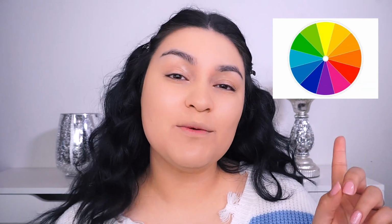golden undertone. If you are not familiar with the color wheel, I will insert a picture here for you guys. So if you guys can see here where you see the purple and the blue, and then you go right across, what do you see? You see yellow and gold yellow or golden undertones. So that is a concealer that you want to grab if you do have that issue.